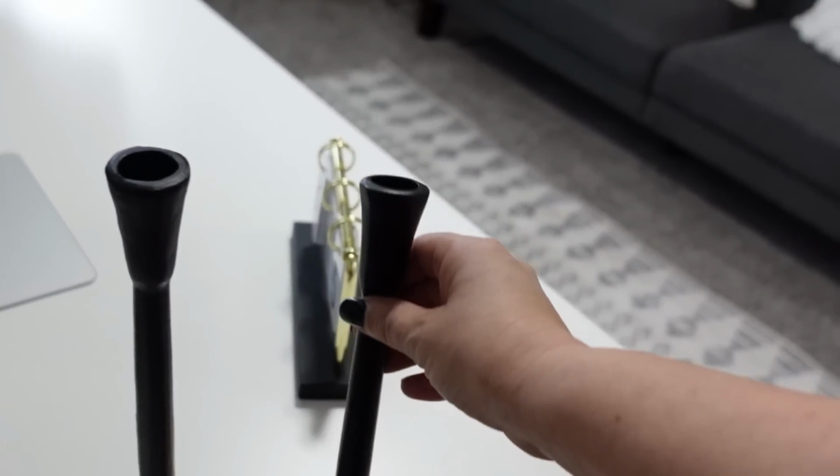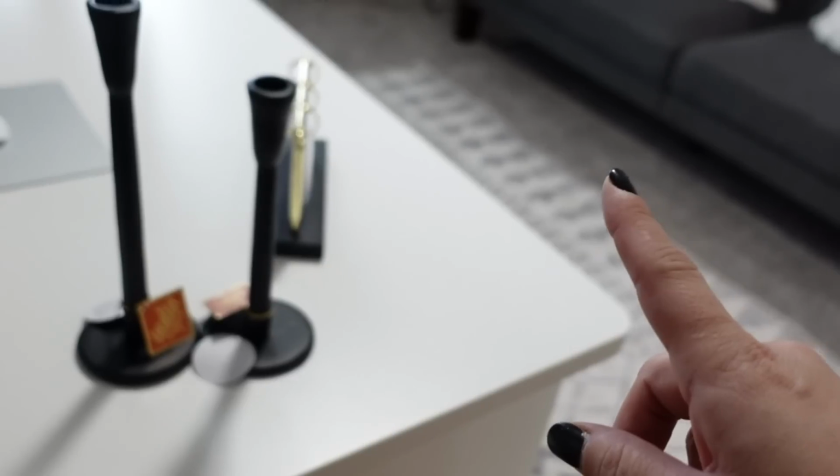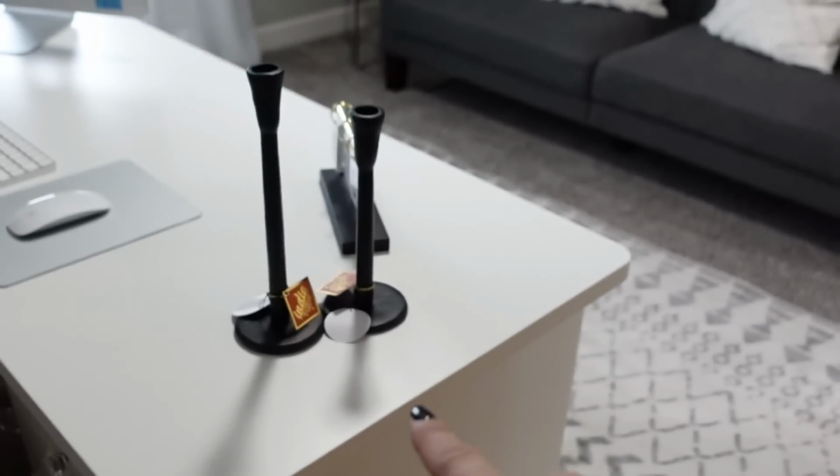I actually bought the candlesticks for it, but I forgot and left it in my mom's sack. We went to Hobby Lobby together. So I'll have to add those in another day. But I'm thinking these might look really cool in here on the desk.